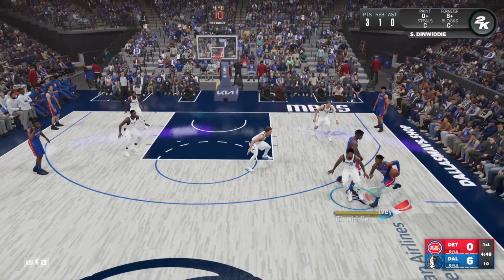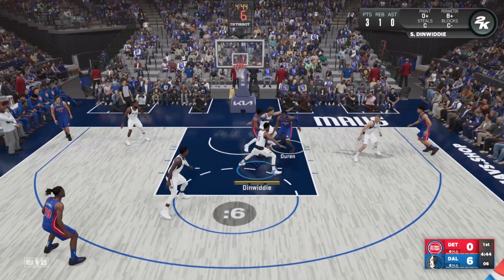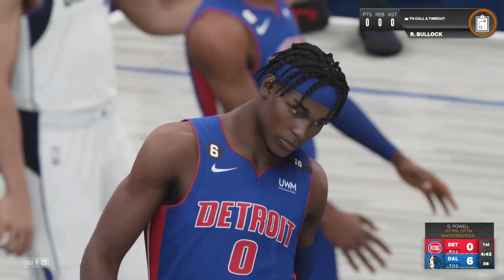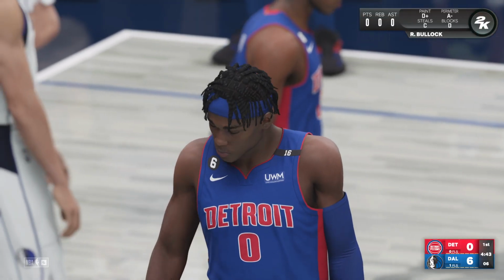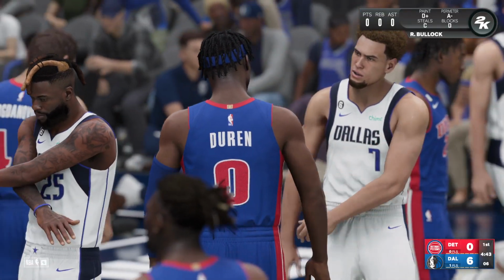And there's the screen. Here's Ivey. Pass to Duren. Shoots over Powell. And there's a whistle. He'll head to the line to shoot 2. Yeah, just so active. I love the passion Duren brings to this game. And the skill set, too, is developing.